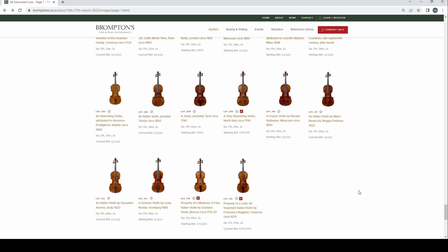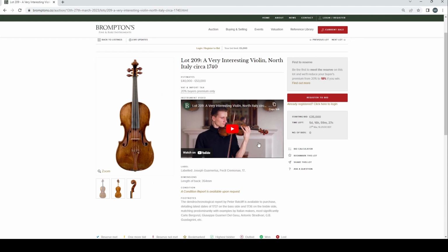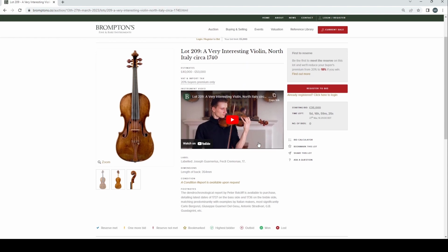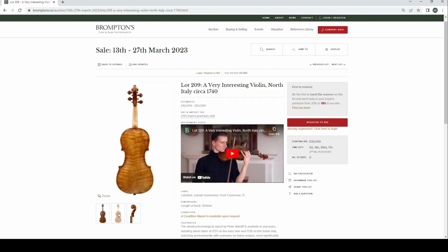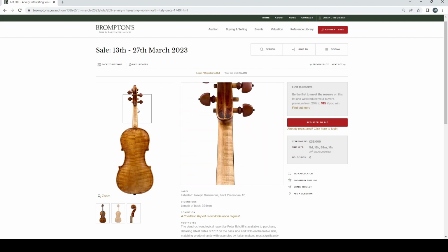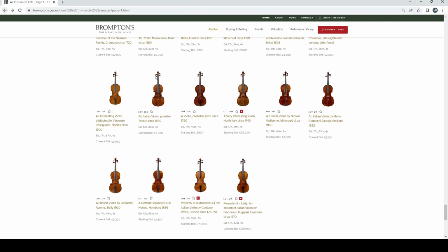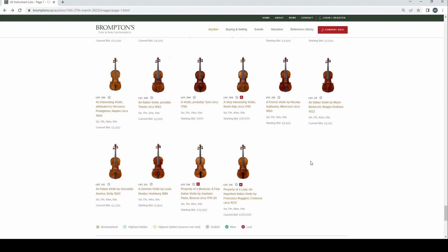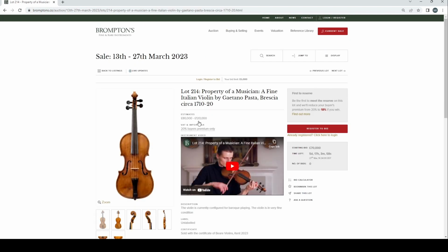Another Tyrol violin. About a very interesting violin, North Italy, 1740. Dendro report there, 1737 to 1736, with the kind of big named makers on that as well. But clearly not able to determine who made it, otherwise that would have put the price up a lot more. French violins there, Nicolas Viome, or Italian. Let's look at these last two, I think, and then I think we're good.